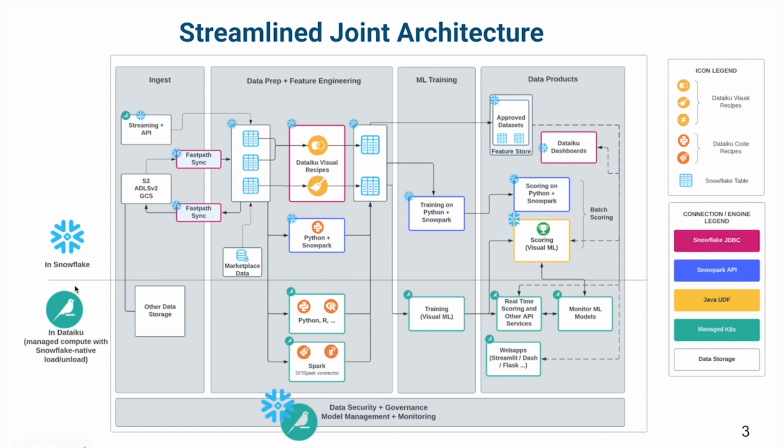So this is a diagram showing Snowflake and Dataiku integrations in an architecture diagram. Dataiku handles the entire data science and analytics lifecycle, everything from bringing data in to data preparation and feature engineering, machine learning, model training, and creating data products like models ready for real-time scoring, ready for batch scoring, dashboards, approved data sets like a feature store, all while making sure that data is secure. There are governance processes around each of these projects. Your models are managed and monitored properly. This is all overlaying everything about Dataiku projects.